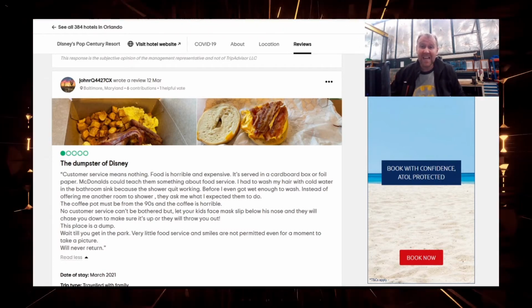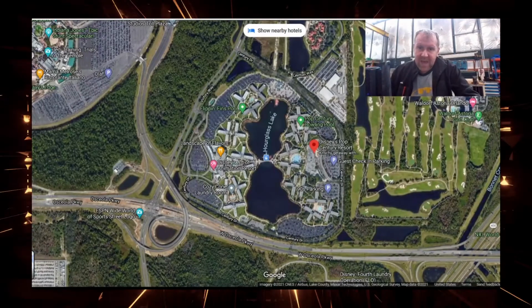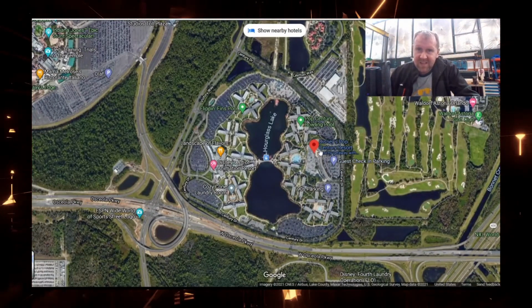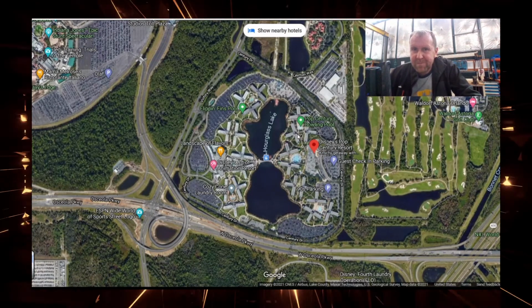Now we're going to quickly get up onto, as I say, the Google Maps and have a look around. Well, there we are now, guys. We are on Disney Pop Century around this area. As you can see, this is Pop Century, 1 pool, 2 pools. I thought there was more, but there are 3 pools at this hotel.